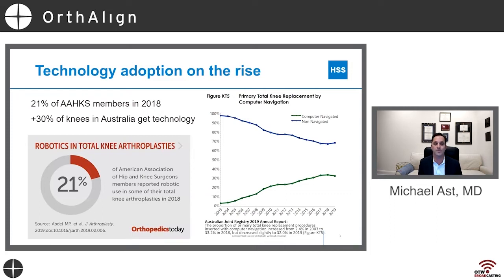In fact, 21% of members of the American Association of Hip and Knee Surgeons said that they use technology in their knee replacements in 2018, and greater than 30% of knee replacements get technology across Australia. So I think it's not just when it's going to happen, it's that it's happening right now. And our job is to figure out how it's all going to work out.